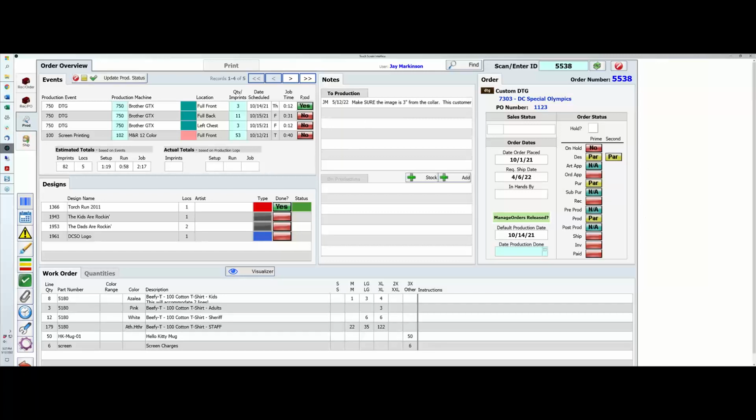So again, this is real time being updated for everybody in your system. So if somebody in customer service had a question about this order, they don't have to come talk to production. As long as your production staff is entering the data real time, they are good to go. They'll have that information in the system.